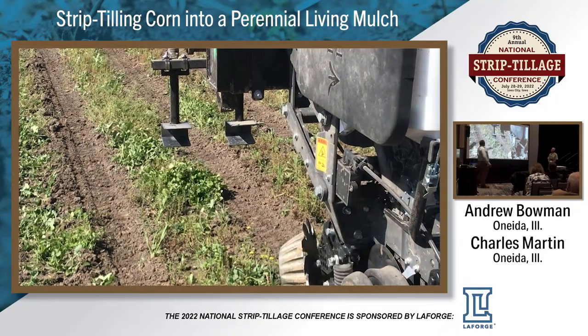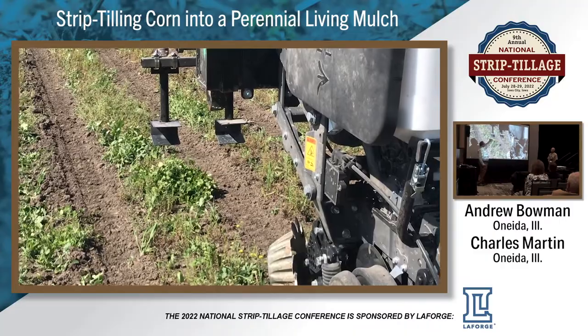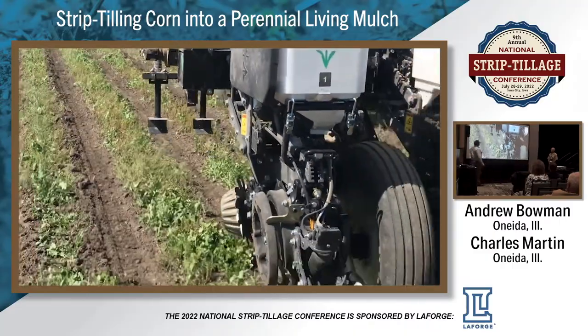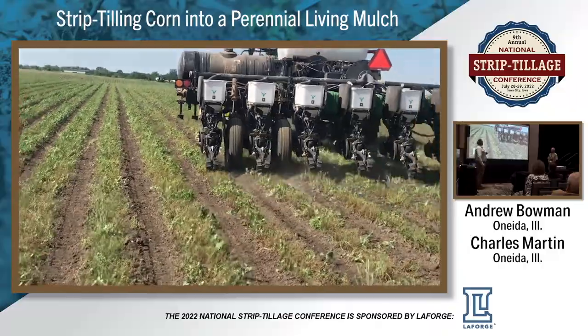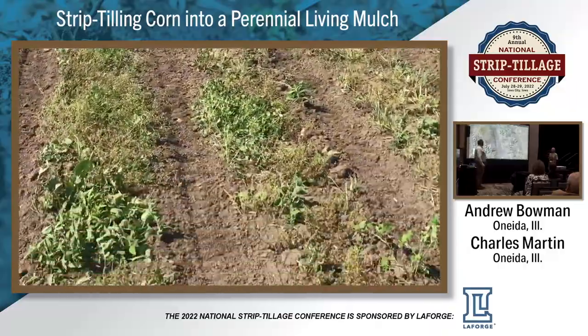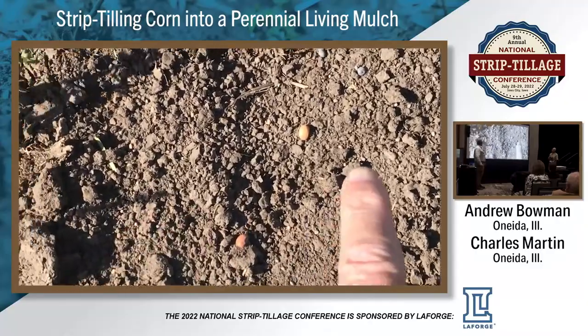This video is shorter, but I like to show it because you can see there's a diffuser and the seeds coming out. It's kind of hard to tell, but we had a diversity of mixtures going in there. Obviously I'm not on the row. That was just getting a video of it, but you can see the seeds right here.